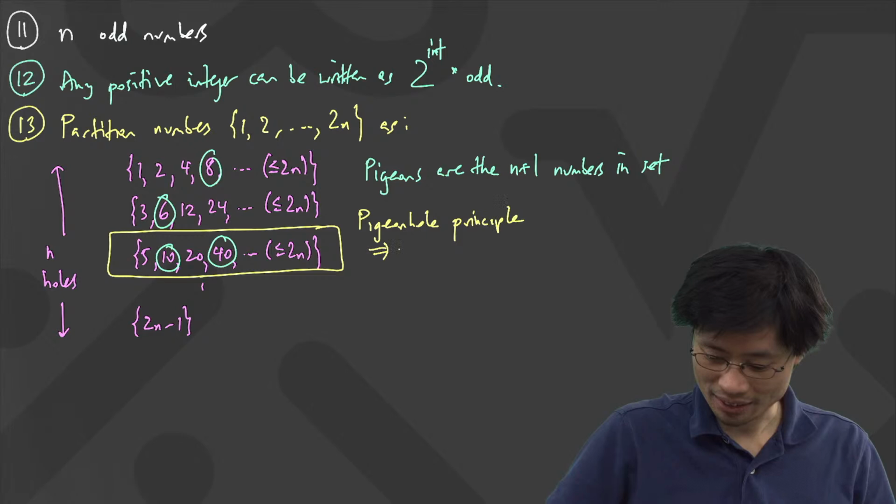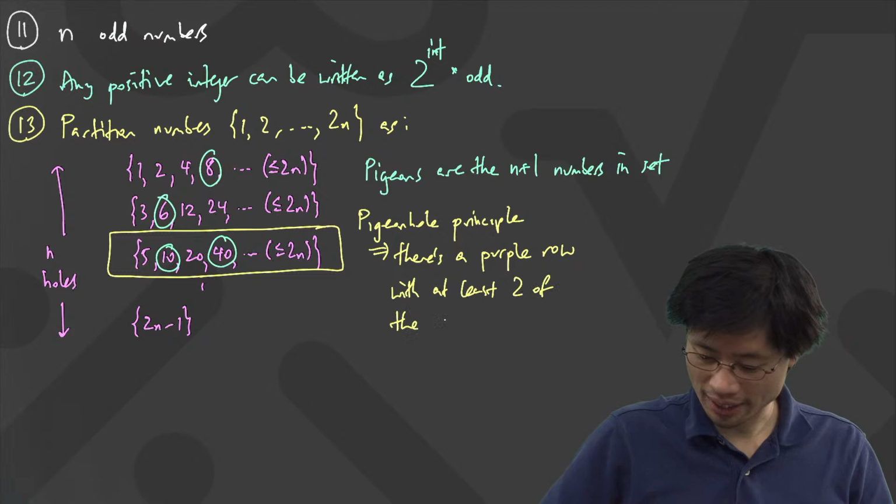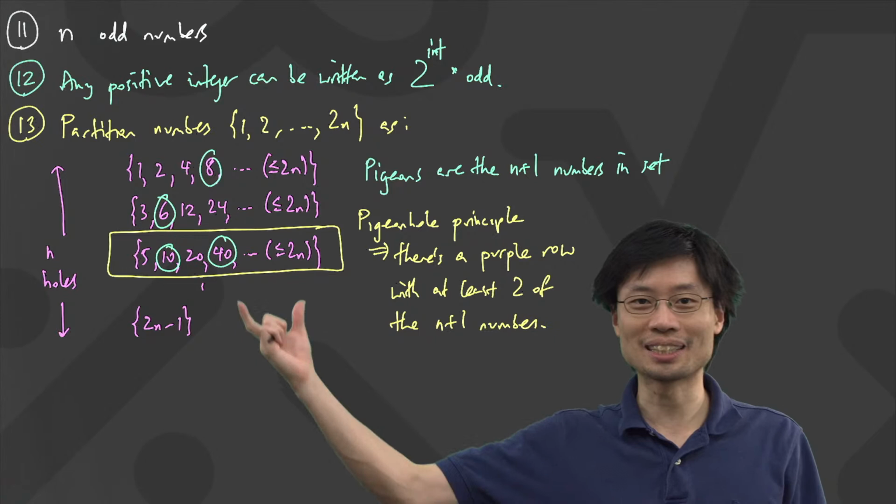This implies that there's a row with at least two of the n plus 1 numbers. Okay, and then we just need to show that one of them divides the other, and why is that? It's great. Why is it true that one of them divides the other?